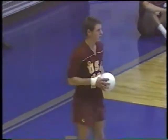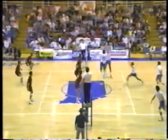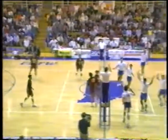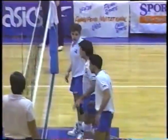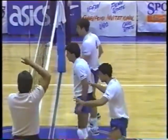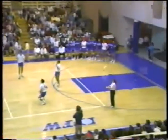Becker's hit. Called good. The freshman, Pat Ivy, will serve. That one is blocked out of bounds. Fred Malcolm once again gets the kill and the assist by Volleyball. Raul Papaleo back to serve. Another short serve. Brian Ivy puts that one down.